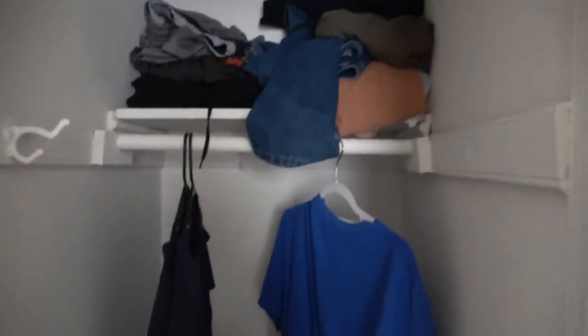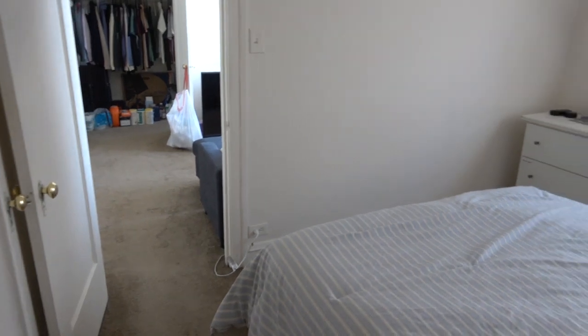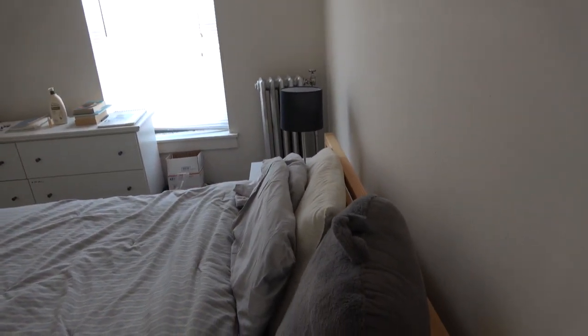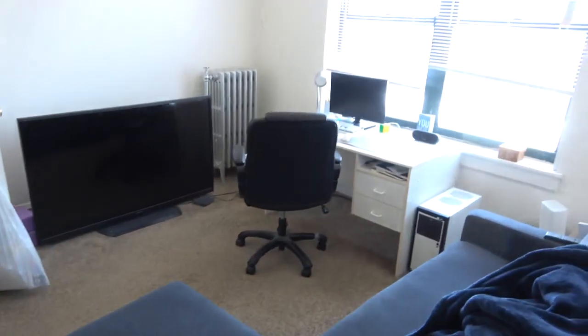which is deep. It's probably 3 feet deep, 2 feet wide, shelf, hanging bar, and space below. So we'll go one more time around the bedroom. You're looking at the living room and the other big closet there. And we go, see the east-facing window, the very big bed, there's some furniture. And then we would exit, take another look at the living room.